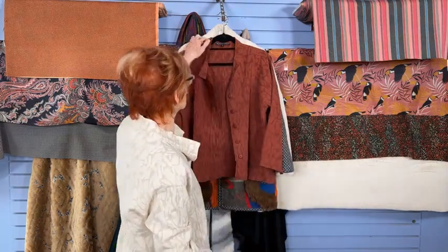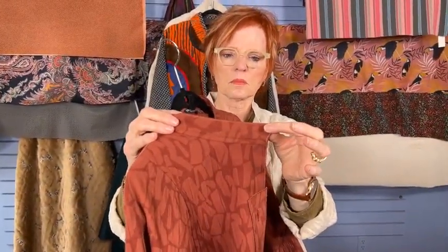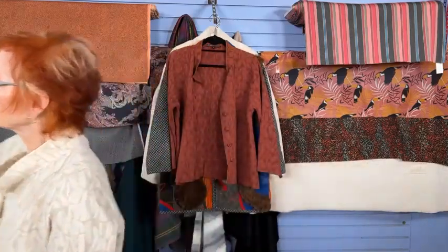Let's see. Can we have a close-up of the collar? Okay. Can you show the t-shirt again? They're interested in seeing the back. Okay.